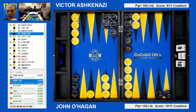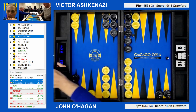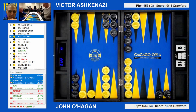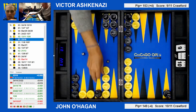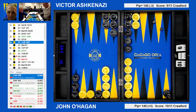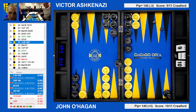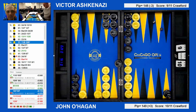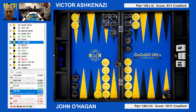6-1 for Victor. He splits his back checkers and brings 1 down. 5-2, nothing good. He's going to bring 2 down. Looks like it's better to play safe. Small error. Another 6-1 for Victor. He comes out all the way. He's not afraid of being hit or getting gammoned. 3-1 for John. He is able to hit, but then at 3, he doesn't have a great 3. So he just plays safe.